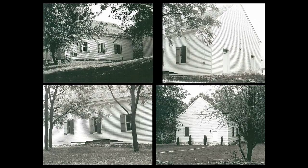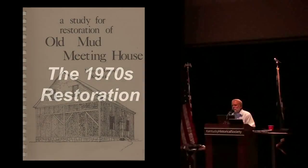Just days before these photos were taken, the Historical Society had observed Harrodsburg's 198th birthday with a picnic lunch at Old Mud, where Jim Thomas, vice president and curator of Shakertown, discussed possibilities for Old Mud's restoration. The immense success and popularity of Mercer County's restored Shaker Village at Pleasant Hill convinced the Harrodsburg Historical Society to pursue their long-cherished dream of restoring Old Mud to its original 1800s appearance.